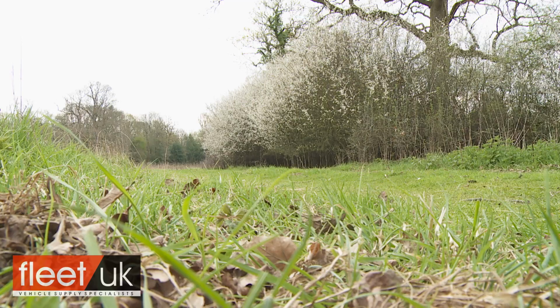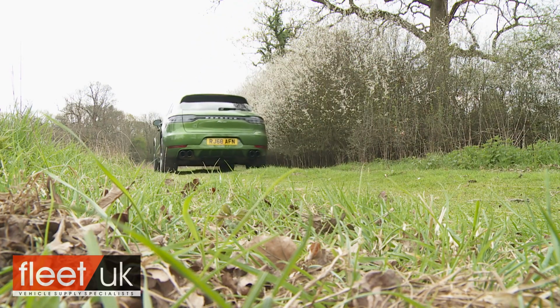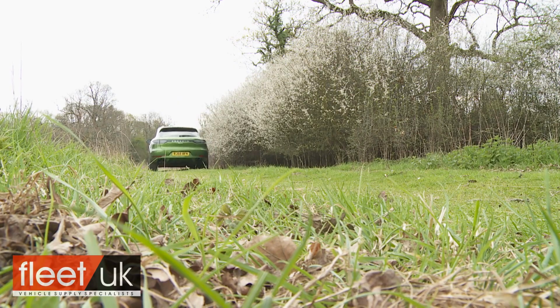Most buyers upgrade to either PASM adaptive damping or full air suspension. The latter setup's able to better facilitate the off-road journeys that the majority of buyers will like the thought of, but will probably never take.